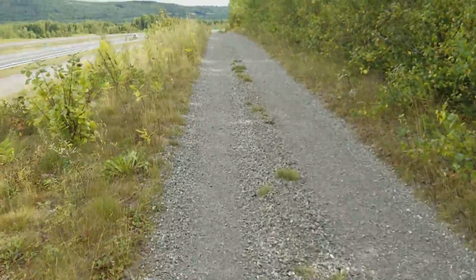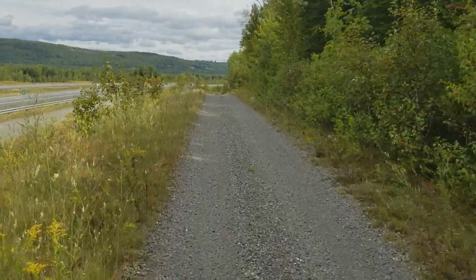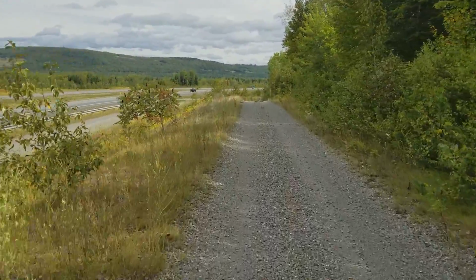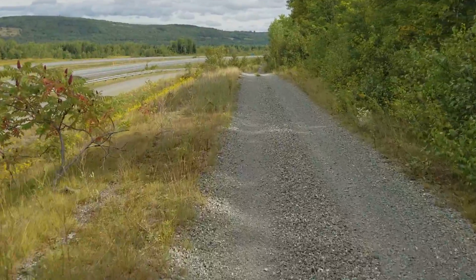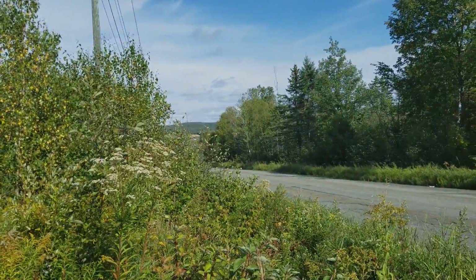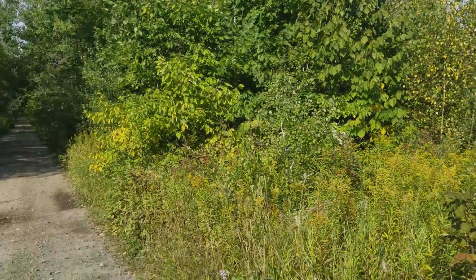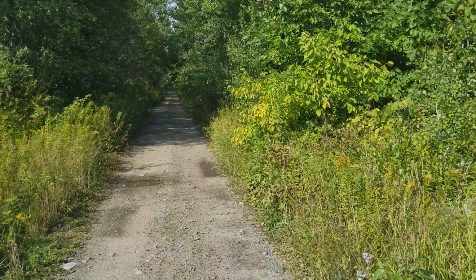Whoa. Okay, here it is. The trail. I'm gonna stop right now. Yeah, the trail is cut up in pieces, on and off. Pretty cool.